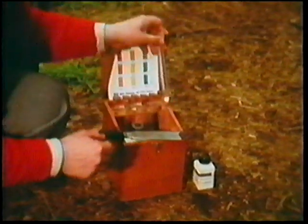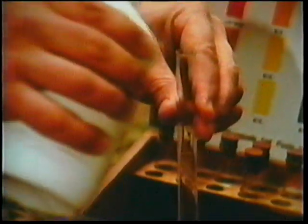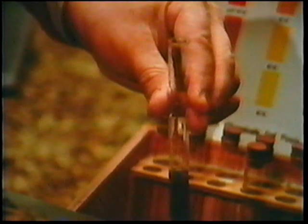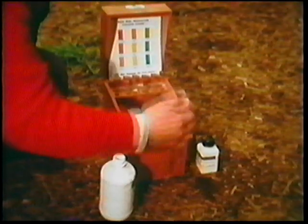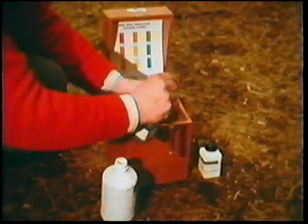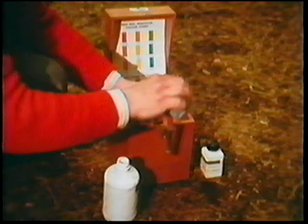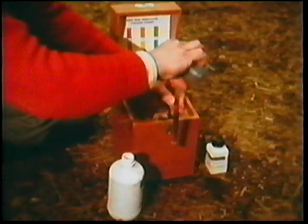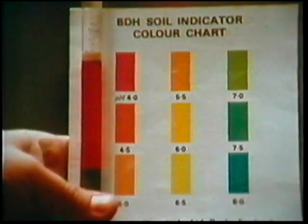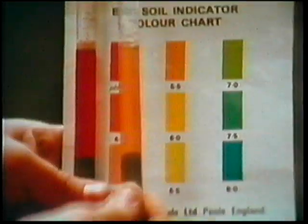Let's test this by measuring the pH. A sample of soil is placed in a test tube containing barium sulfate, which will clear the suspended solids. Some distilled water is added. The test tube is then shaken. Next, an indicator is added, which changes color, and this color can then be compared with a standard color chart. In the previous profile, the pH was about 4. The comparable figure here is 5.